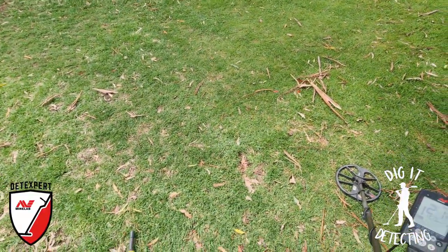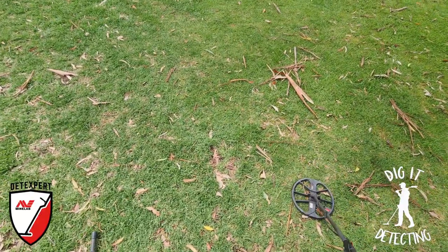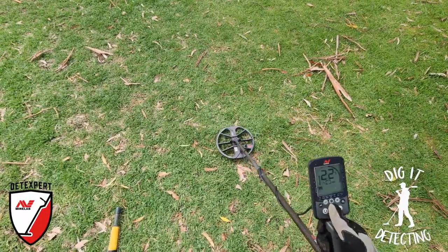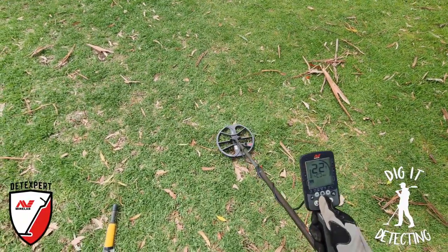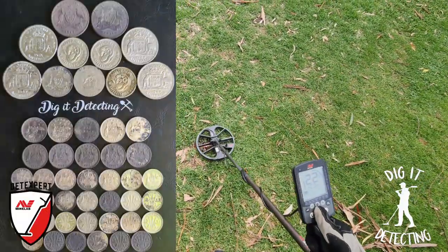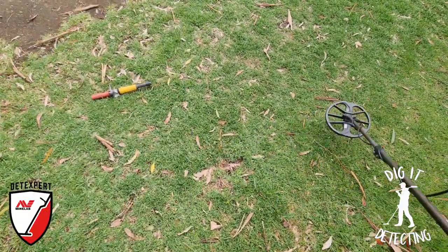We are looking for the gold coins today, any coins in general really, mainly gold coins though, for the month of February. Remember, last month, January, we were hunting the silvers, and this month we are on to the gold coins.